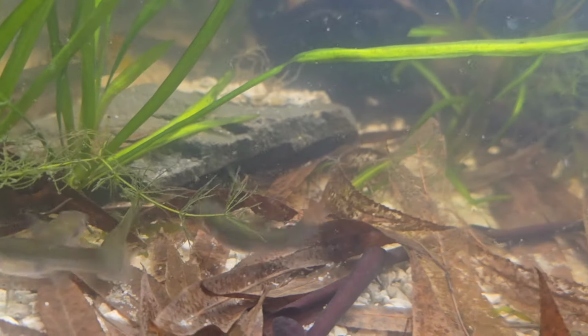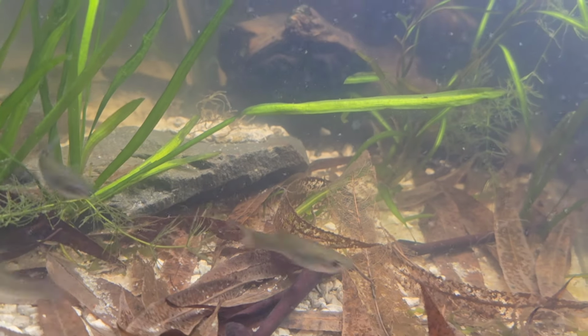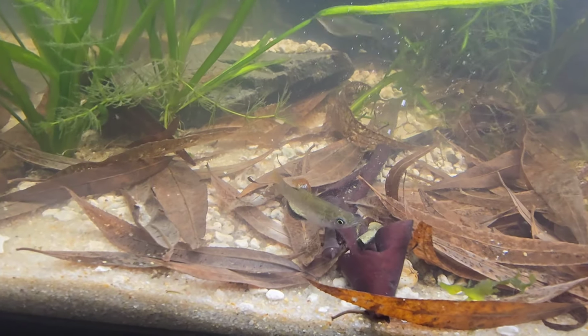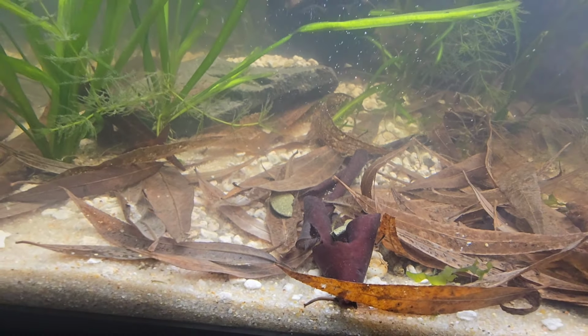Now, let's add a few more pieces of food and see if we can get a better look at some of these guys for the last of the show. But here you can see the average male.